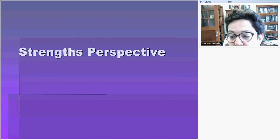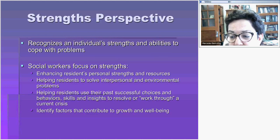Strengths perspective for just a couple of minutes. This perspective on social work is one of the most cardinal values that we hold dear, focusing on people's strengths and bringing those to light in our facilities. All of us, no matter who we are, what our backgrounds are, what our challenges in life, no matter what, we all have strengths, and so do our residents and patients.